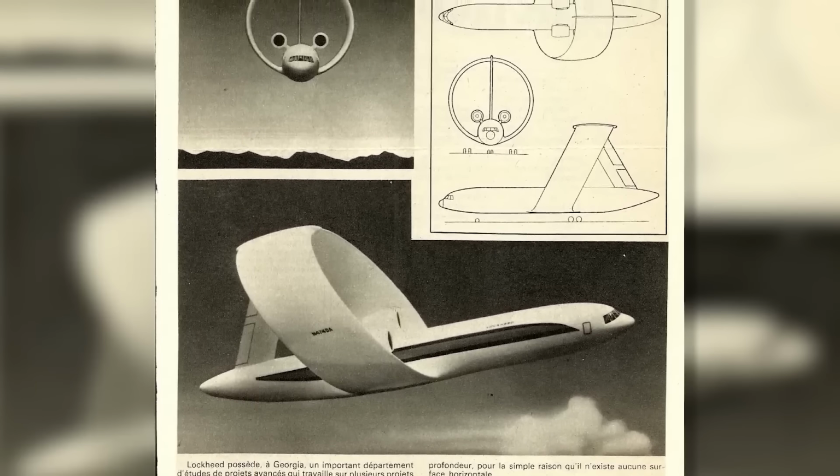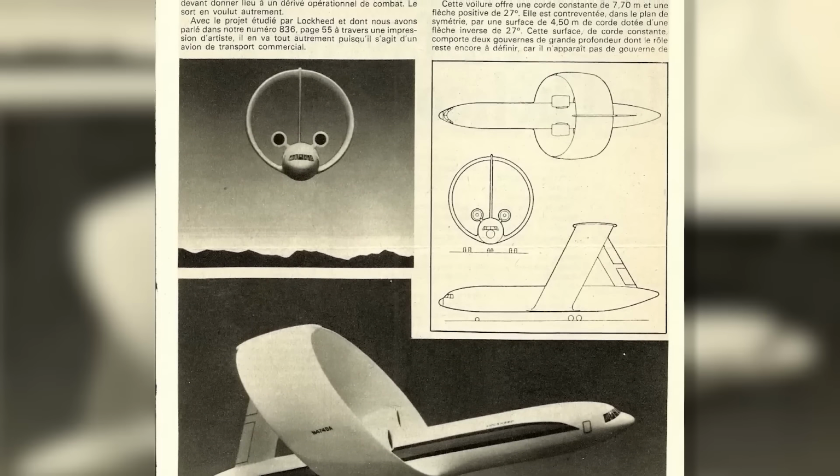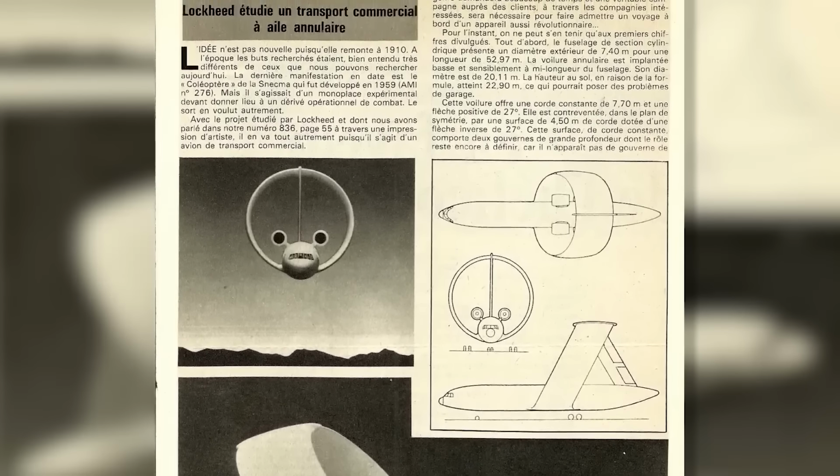This concept reached as far as some media testing, like the article you can see here, and initial discussions with airlines.